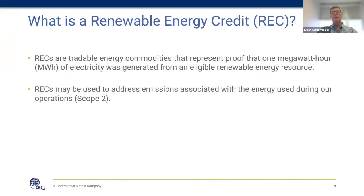First, a little background on RECs and offsets. RECs are tradable commodities that are proof that 1 megawatt hour of electricity was generated from an eligible renewable energy source like solar or wind. They represent the renewable attributes of the actual generated electrons, and how the electricity generated in one location can be delivered through the grid to a manufacturing facility located somewhere else.